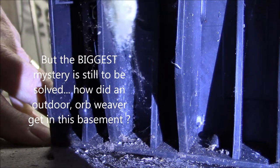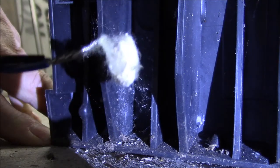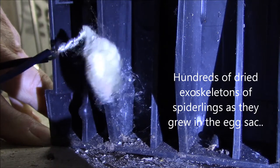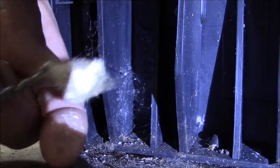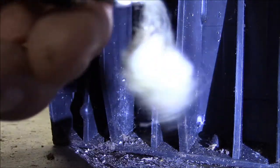And I can tell this is already an empty egg sac here, because it's already dropping the little molting pieces of most of the babies that have already left this egg sac. But this is an empty egg sac, and all the babies we're finding were from here.